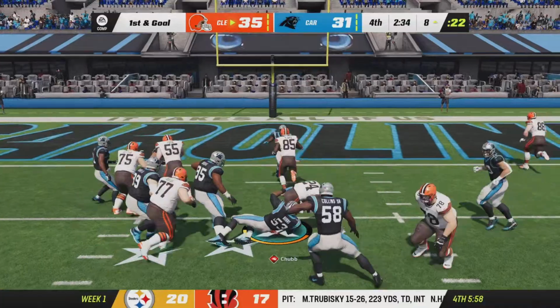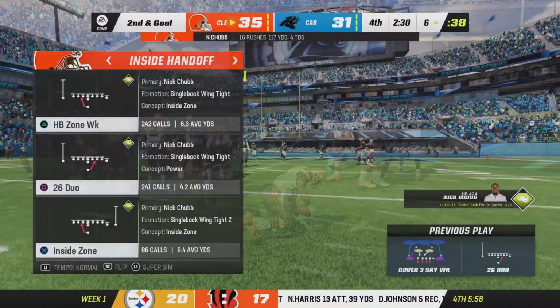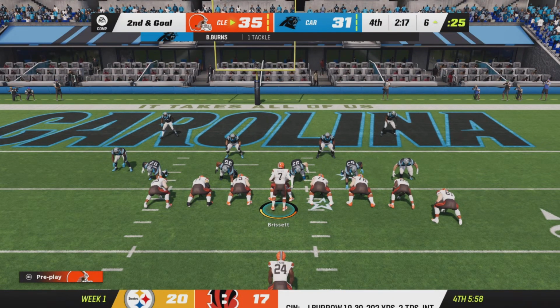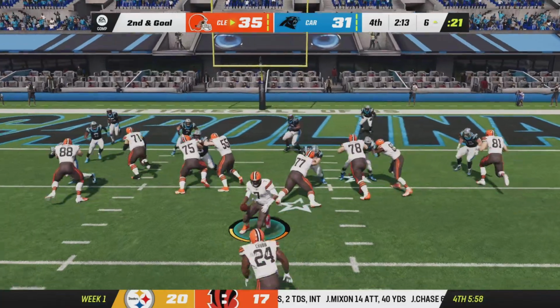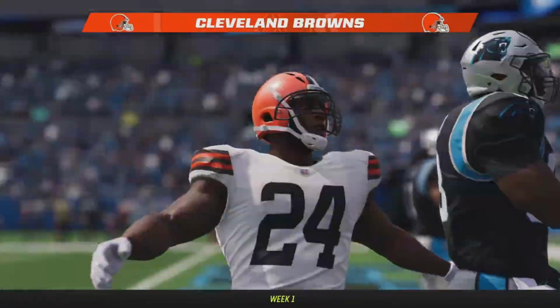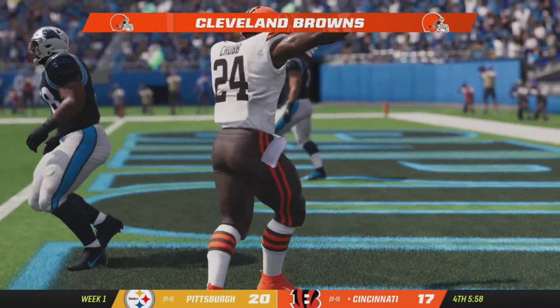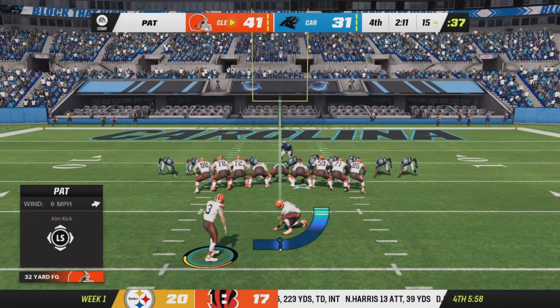They run it again with Chubb. He pushes forward for maybe 3 down to the 6-yard line. The 6-yard line, the line of scrimmage on second and goal. A give. This is Chubb. And he'll take it into the end zone for a Browns touchdown. Nick Chubb, a 6-yard touchdown run.